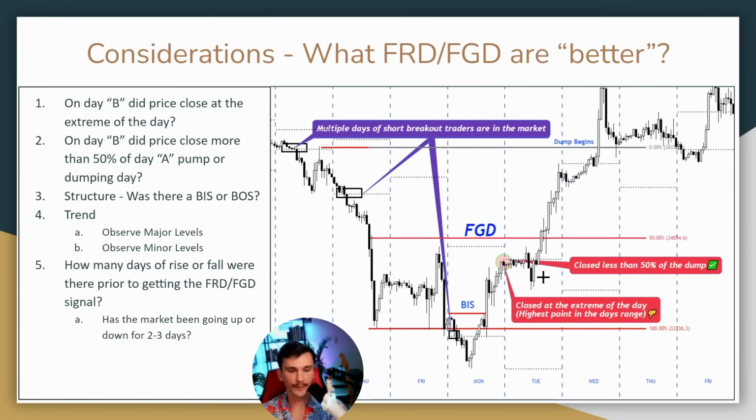But what we're going to look at right now is, how did this day over here close? All right, so there are some things that I can look for in order to say, hey, this is a better setup or a worse one. One of those things is going to be the 50% of this range, this dump, your dumping day.